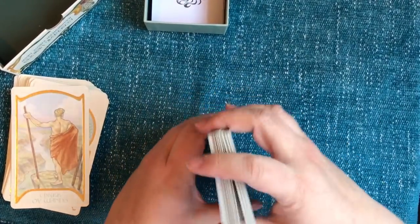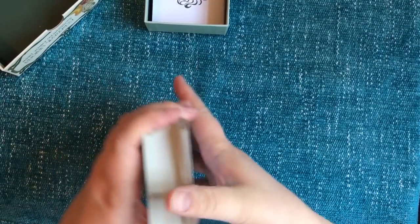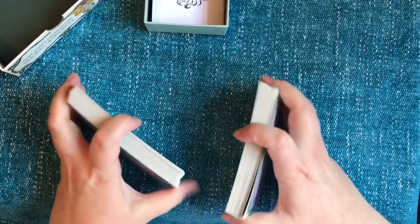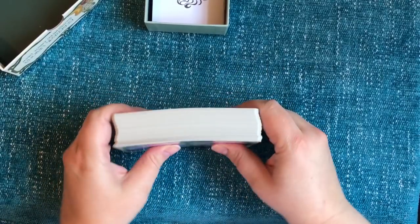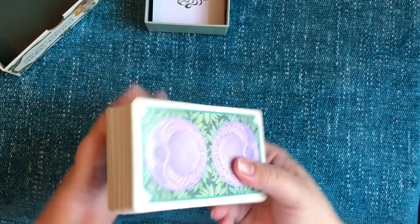So I found this a very readable deck. It's a bit thick, it's a bit big. I can just barely riffle shuffle it, and as I've said, I have large hands. And the cardstock is very sturdy, so it doesn't bend very much, but you can see I've already bowed it a little bit from riffle shuffling it. I just love it. I'm sorry.